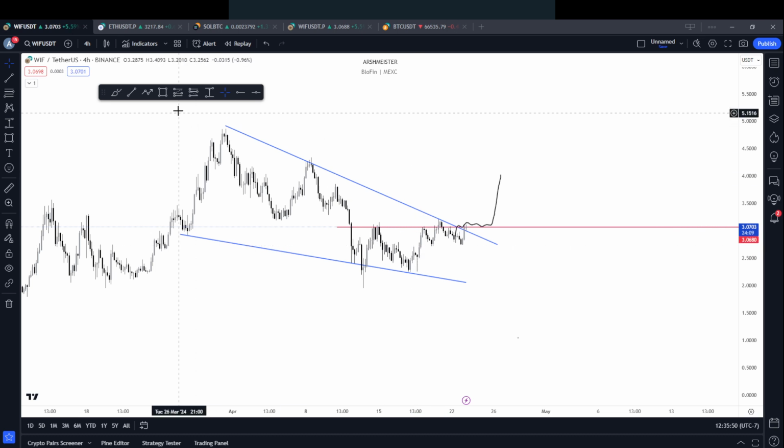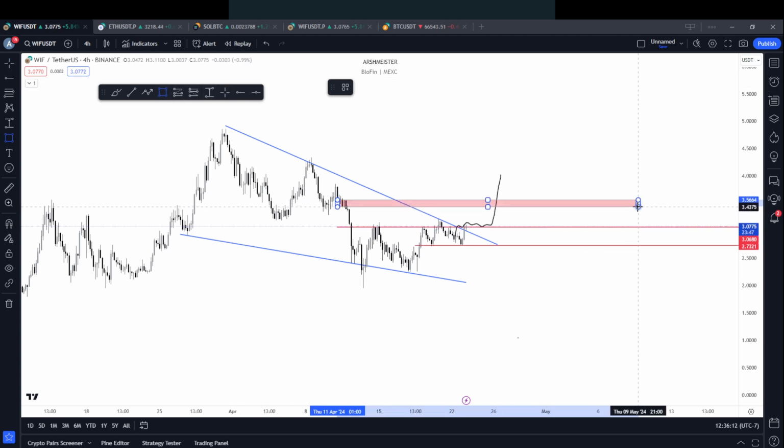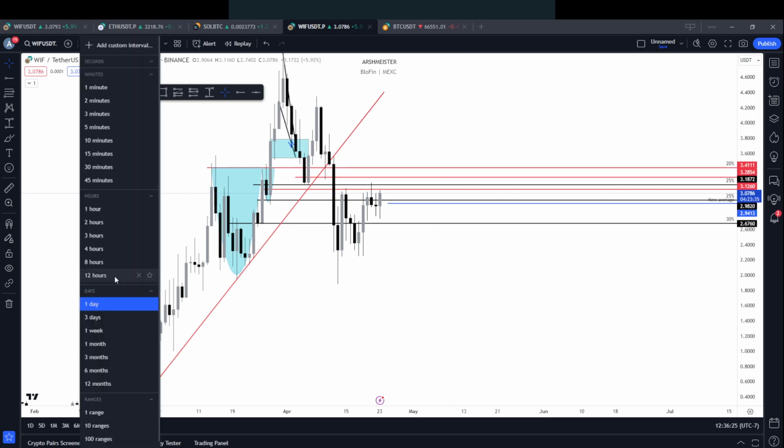Now, we had a double bottom here that pumped as well. We actually broke out of this downtrend and retested it. So this looks like it wants to run. First TP would come here, like $3.40 ish. But once I hit TP around $3.28, I'm out of this trade.